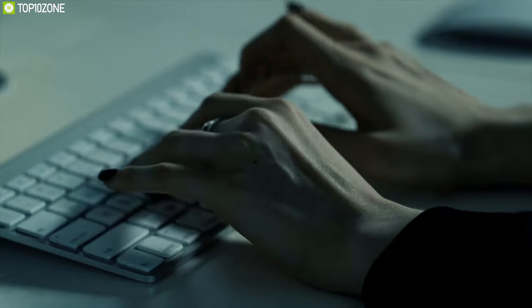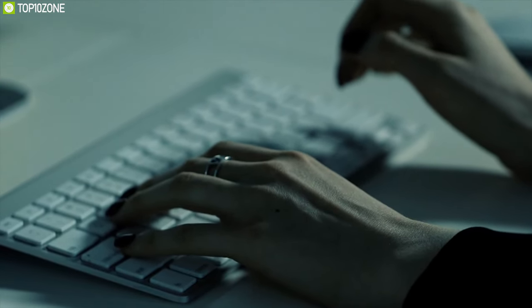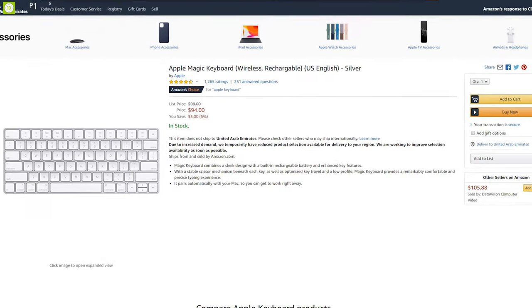With the included lightning to USB cable, you can charge your device and automatically pair it with any Mac. This keyboard has earned amazing reviews and ratings from the customers, and you can get it from online.